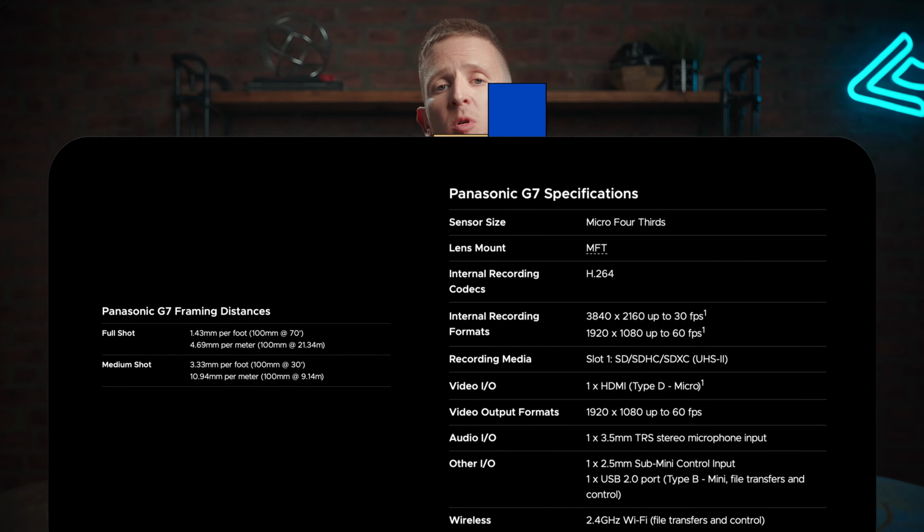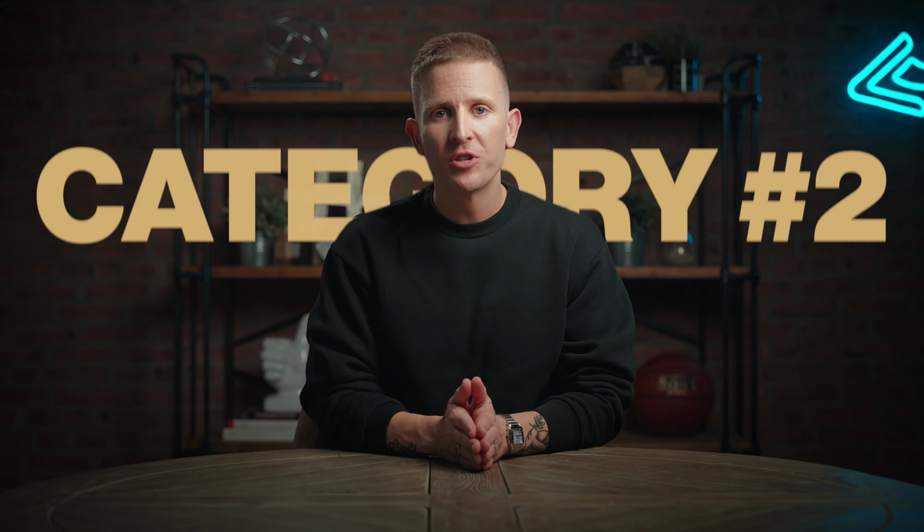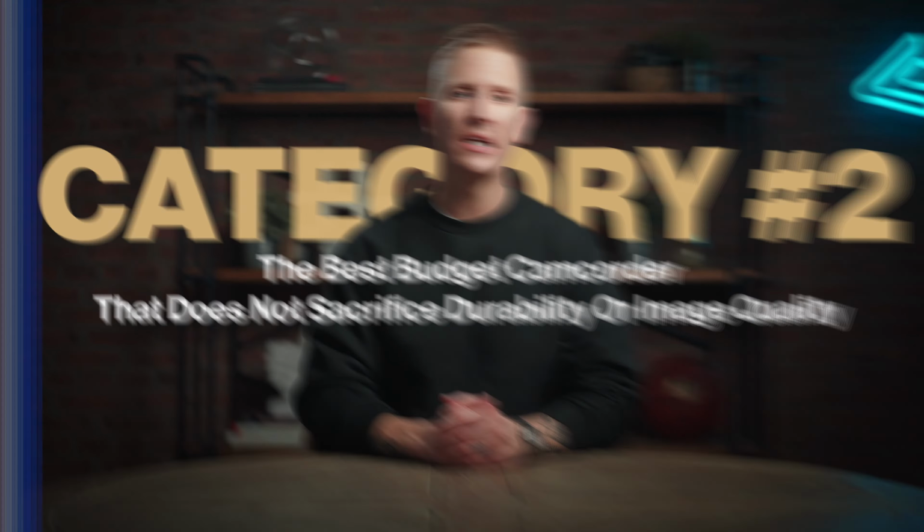Let's move to category number 2 now, the best budget camcorder that does not sacrifice durability or image quality. It's the Canon G70. In last week's video, I mentioned the Canon XA65 as the best overall camcorder for live streaming in church. Well, remove the top handle with XLR inputs, remove the 3G SDI output, and you have for yourself this excellent bang for buck alternative, the Canon G70. Aside from those omissions, the two cameras are essentially the same.